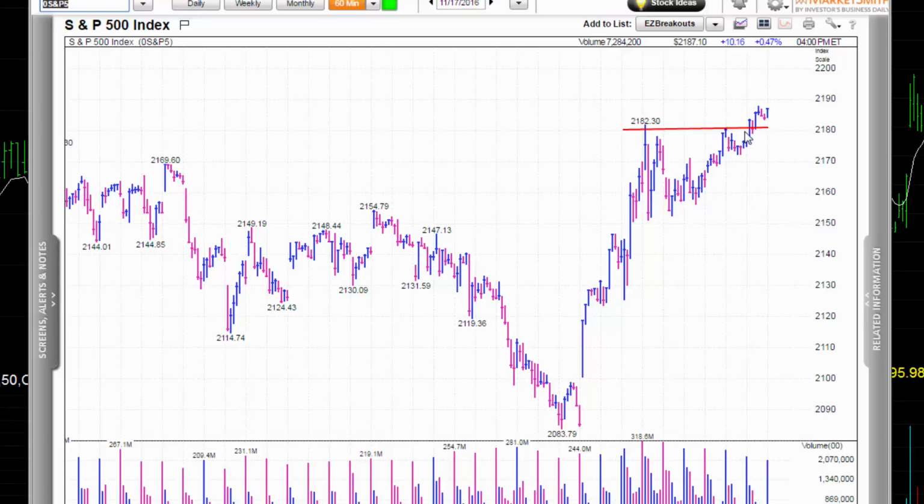Taking a look at the 60-minute charts here, you can just see how the 2180s has kind of been a sticking point, and once we got through it, kind of getting a little bit of a move higher and closing the day out nicely here on Thursday.